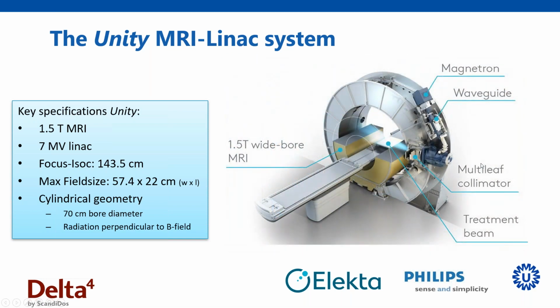This is a schematic overview of how it looks if you open up and remove all the covers. So here you can see the bed where the patient is laying, and the bed is placed into the bore, and there's a large ring around it, where on that ring your magnetron, your waveguide, your collimator is all situated, and the treatment beam is irradiating through the cryostat and treating the patient.